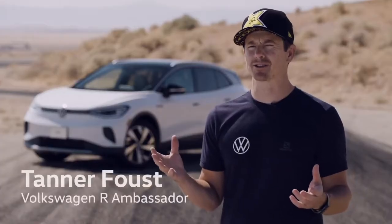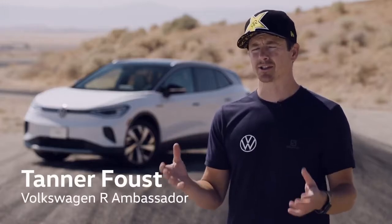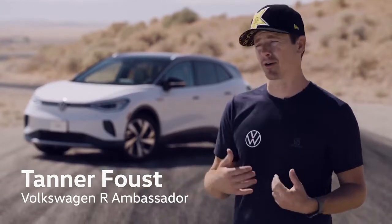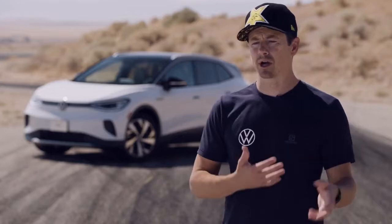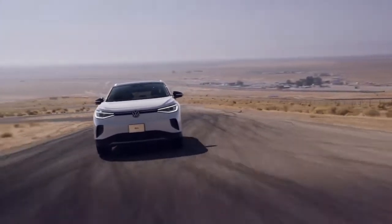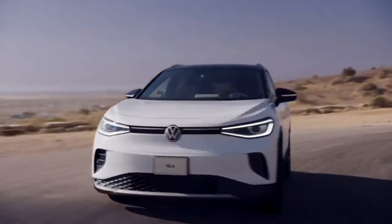My name's Tanner Foust, racer for Volkswagen, and we're out here at Horse Thief Mile, which is in Southern California, sampling the ID.4 on the racetrack for the first time. Now, I had driven it on the street, but for me, really to get an impression of what a car's all about, it's always best to be able to push it to the limits and feel the balance and feel the dynamics of the car, and really you can only do that on a racetrack.